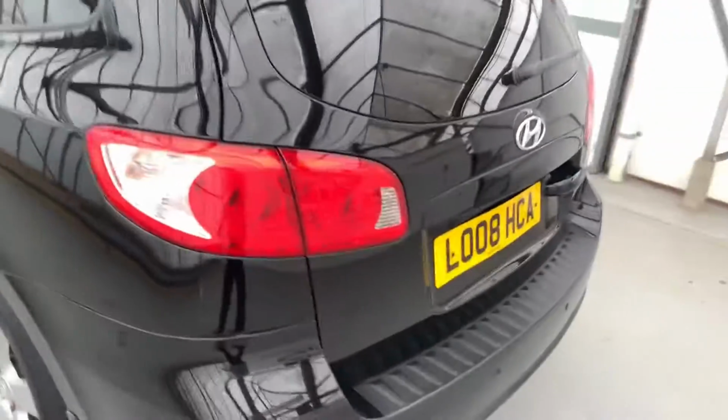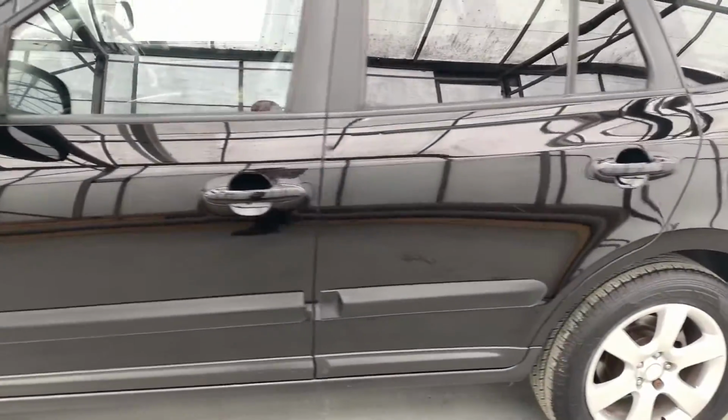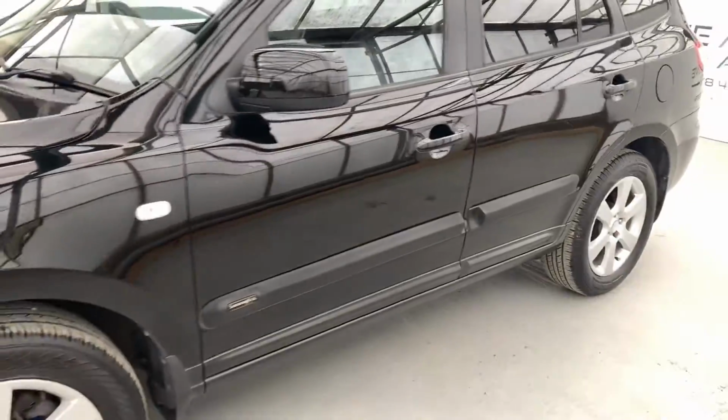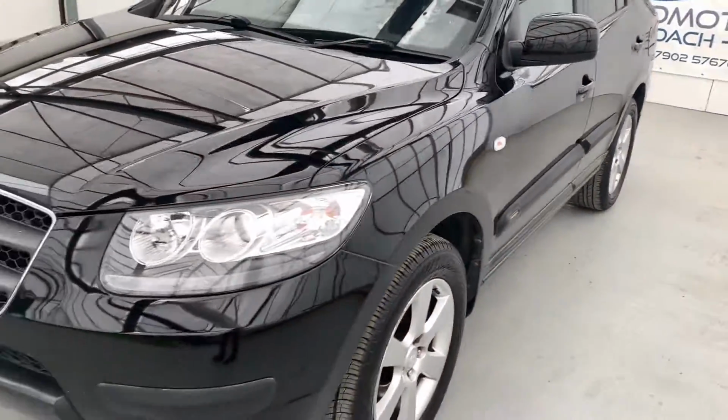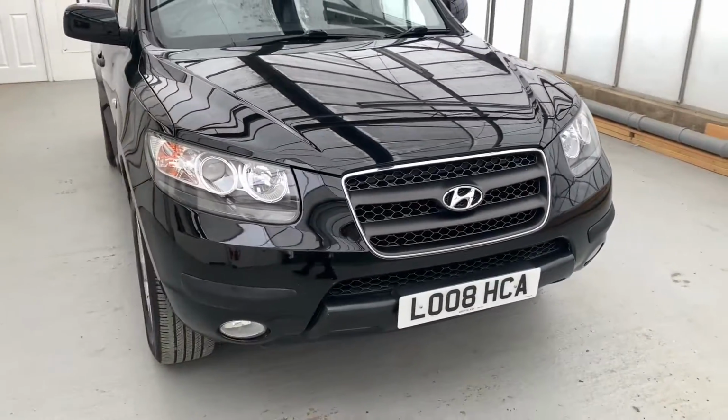So all in all, a really nice, well looked after motor. Low mileage for the year, it is 13 years old, so you do have the odd little mark on the bodywork, but that is to be expected with an older car. General wear and tear we'd put it down to. But all in all, a really nice motor.